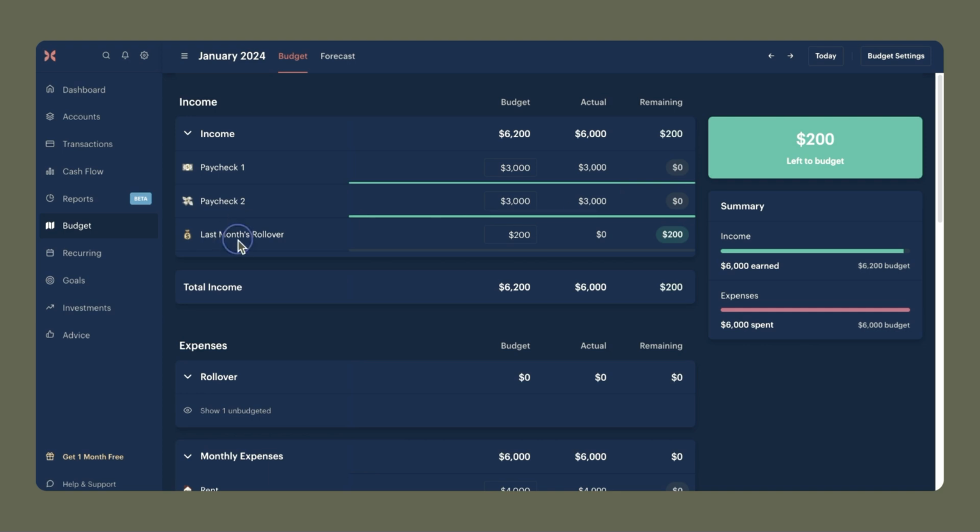However, for the last month's rollover line item, we'll see that we don't have an actual amount here that we can match up with. As I said before, no transactions are going to be coming in and out of this category, so there will never be an actual number, but we still want to have this number here so that Monarch knows it is a part of our monthly budget.